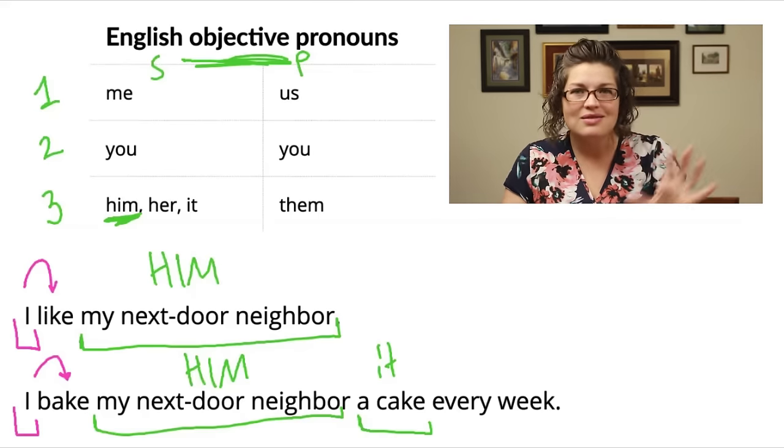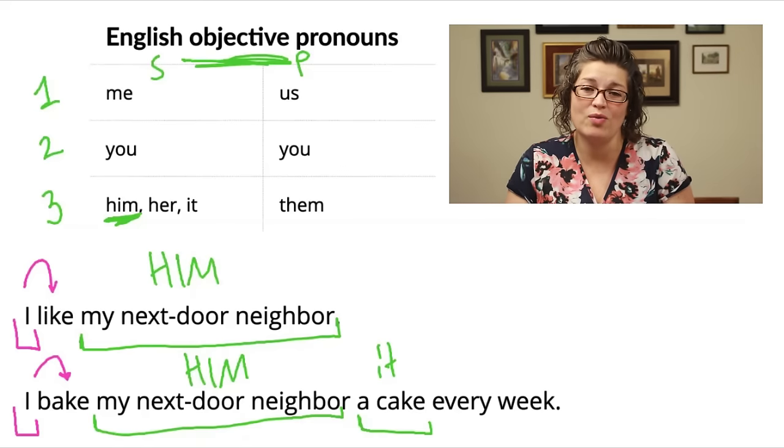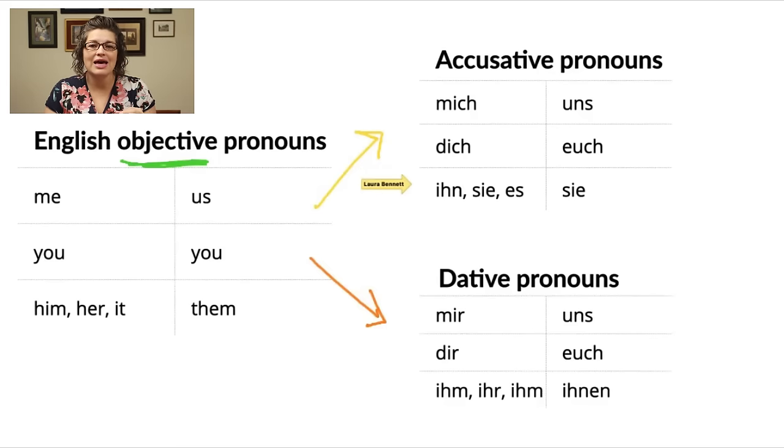So now this is how it works in English, but again, new layer of difficulty that comes into play with German pronouns. So these English objective pronouns, me, you, him, her, it, us, you again, them, this gets split into two different cases in German, which I color code yellow for the accusative case and then orange for the dative case, okay? So the thing about this is these accusative pronouns of mich, dich, ihn, sie, es, uns, euch, sie, these all mean me, you, him, her, it, us, you, them, okay? But so do the dative pronouns, okay?